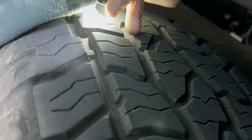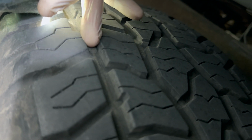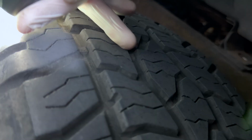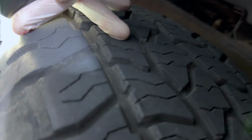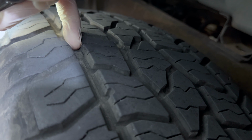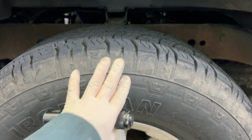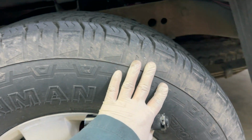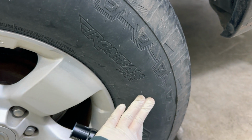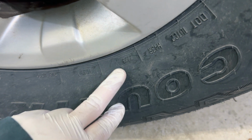Now when the tread right here wears down to this bar right here, that's when you know you gotta go ahead and change these tires out. But for me, I really hate hydroplaning my vehicles, so I go ahead and change my tires well before they even get to these wear bars. Now we know that there's plenty of tread on this tire and the sidewall looks good. Now we have to figure out how old this tire is. Well, if I was really curious about the age of this tire, I'll come down here and find these 4 digits down here.